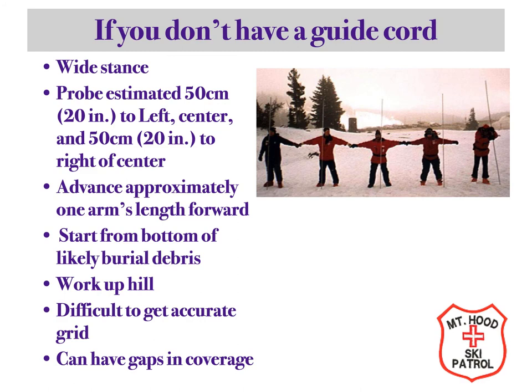If you don't have a guide-on cord, an alternative is to measure the distance between probe line members using outstretched arms. Using this technique, probers also have to estimate correct locations to probe in a left, center, right pattern as well. This technique is somewhat error-prone since not everyone's arms are the same length, and estimating the distance to advance and the probe locations can miss some spots and create gaps in coverage. So use a guide-on cord if possible.